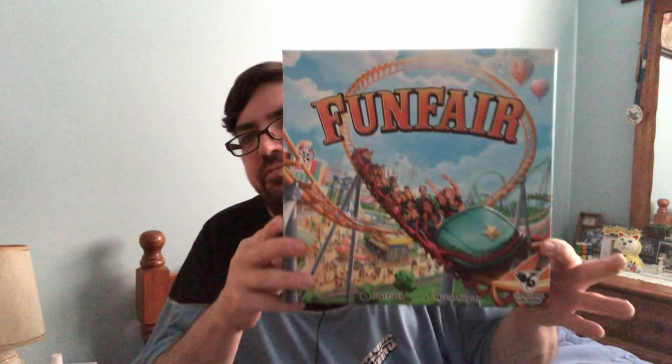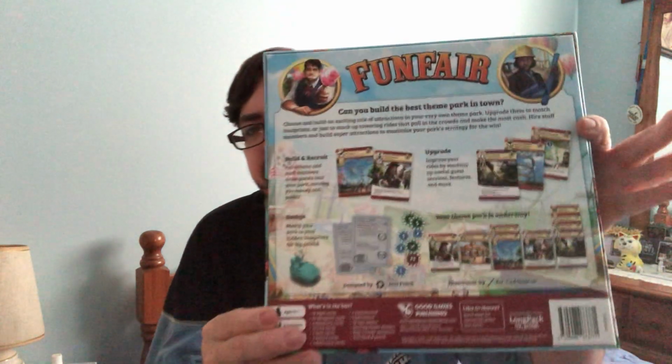This is from Good Games Publishing. It is Funfair, and it is big, as you can see. And it is all about building a theme park using playing cards.